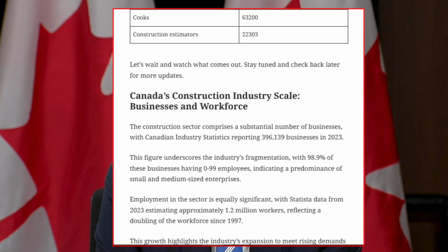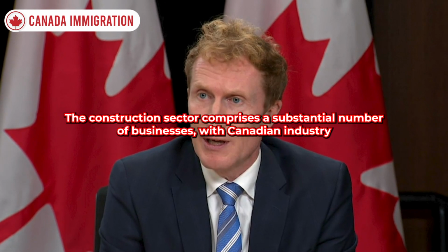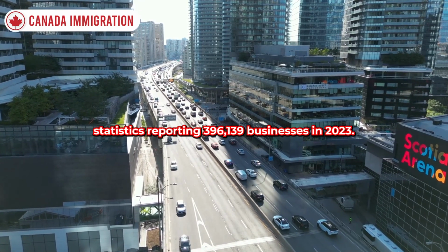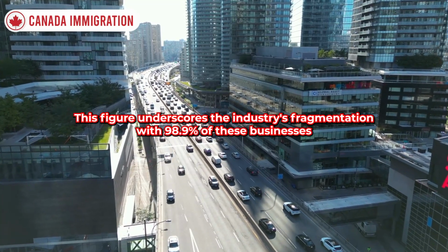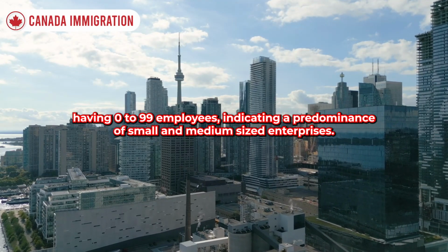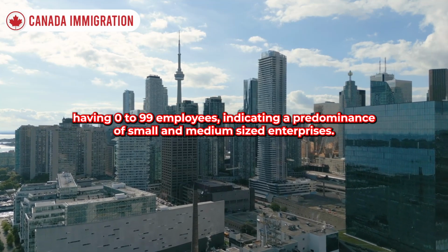Canada's construction industry scale, businesses and workforce. The construction sector comprises a substantial number of businesses, with Canadian industry statistics reporting 396,139 businesses in 2023. This figure underscores the industry's fragmentation, with 98.9% of these businesses having 0 to 99 employees, indicating a predominance of small and medium-sized enterprises.